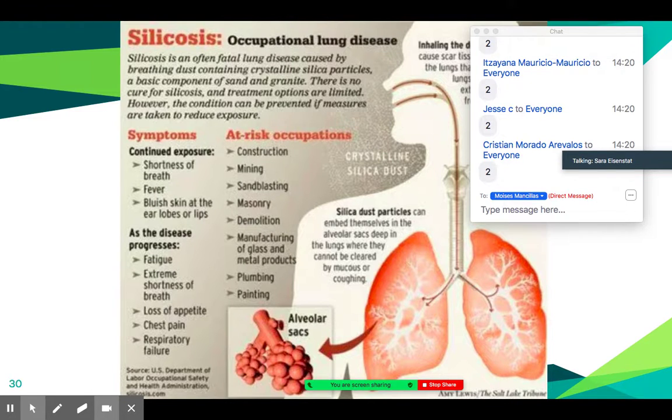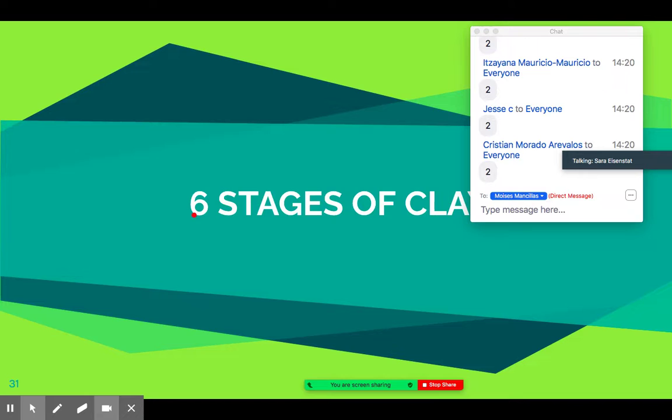So again, not trying to freak you out, but just letting you know that you want to keep your work area super tight and clean. You're not going to get silicosis over the course of ceramics, but if you are a clay practitioner and you want to pursue ceramics for a longer period of time, you've got to be really, really cautious about taking care of your workspace. Okay, so just wanted to make you aware of that.